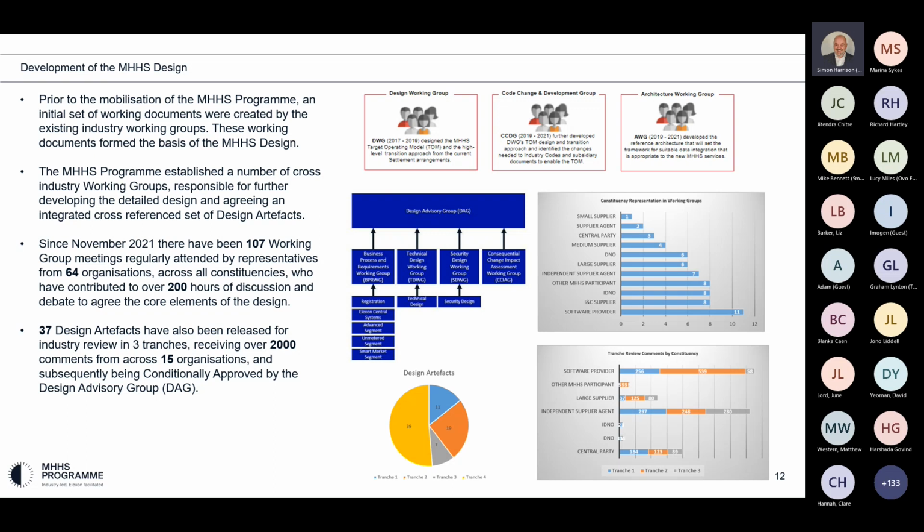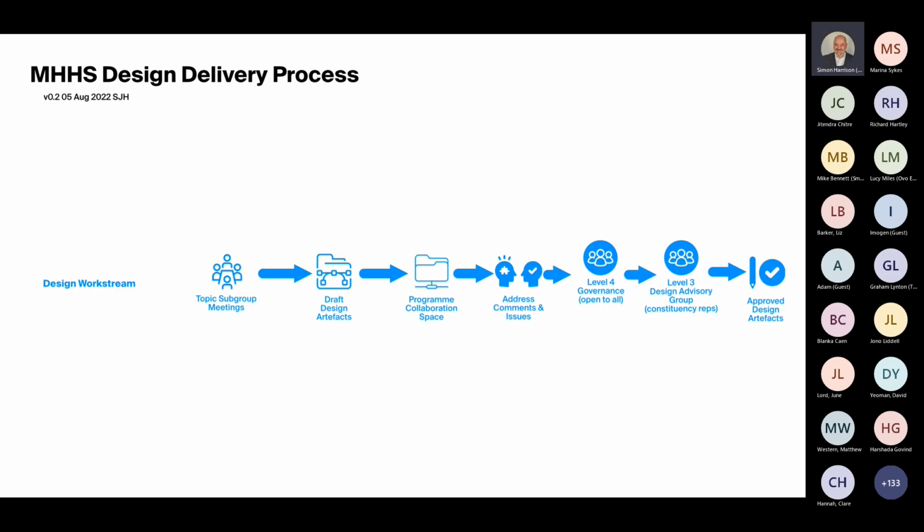But there's been an awful lot of work and an awful lot of support, both inside the program and from all the participants that have attended the working groups and raised, as you see, over 2,000 comments against the artifacts that have been produced so far. The way that the process has been working is that there will be subgroup meetings on registration, on metering, on specific settlement activities or reports. The team will draft a design artifact. It will be published on the collaboration space. We will anticipate comments coming in, issues being raised.